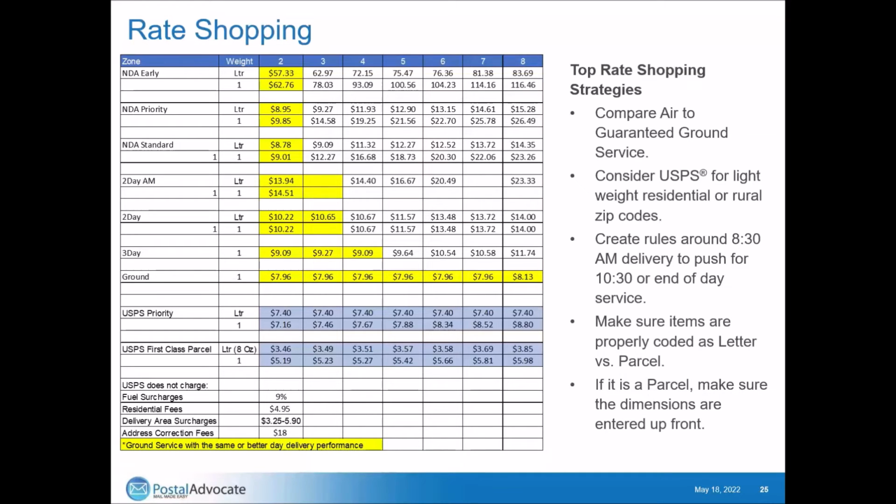Lightweight items going to residences, the post office in many cases is going to be a far better bet from a cost perspective. If you're going to send things UPS or FedEx, make sure things are properly coded. Look at the difference in this client's rates for next day, for the letter versus the 1 pound rate. If it's going in zone 5, $12.90 versus $21.56.